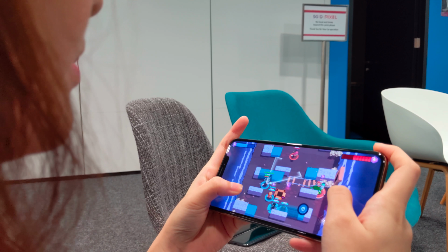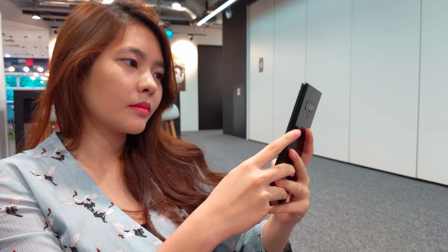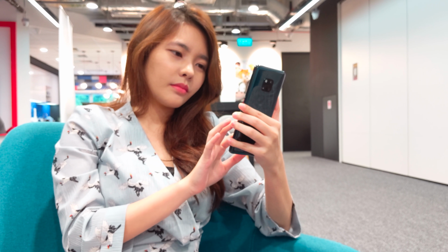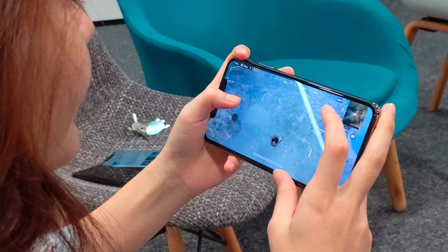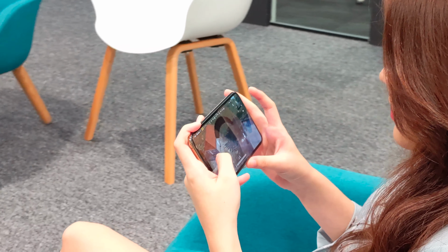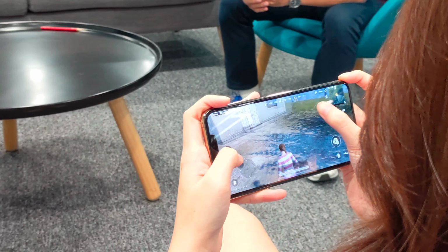With such massive screens, battery life is a huge concern. The Note 9 has an impressive 4000 mAh unit, while the Mate 20 Pro sports a 4200 mAh battery. Surprisingly, the battery on the iPhone XS Max is only 3174 mAh. Of course, those are just numbers, and battery life is best measured in real life.